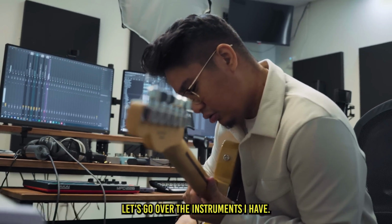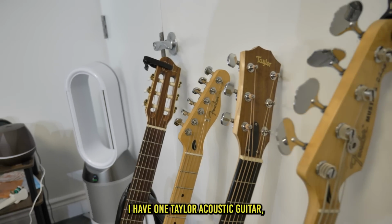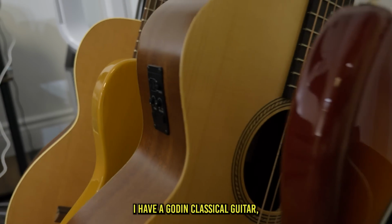Let's go over the instruments I have. So on my wall, I have a rack with a couple guitars. I have one Taylor acoustic guitar. I have one Fender Telecaster. I have a Fender Mustang bass. I have a Godin classical guitar.